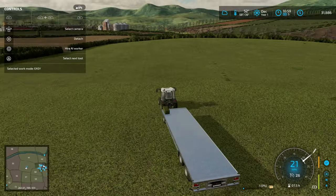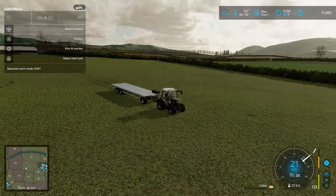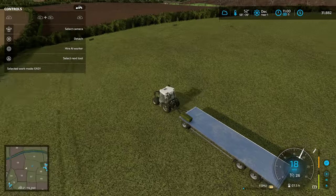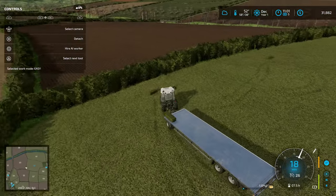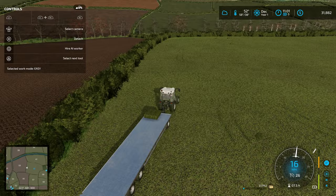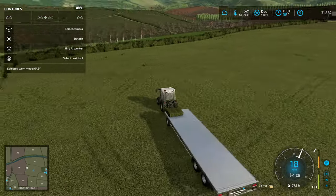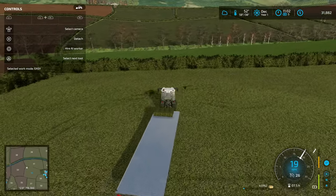Man, I thought we had way more bales than this. I guess my guess of 5 wasn't too bad. What do we got? 3 here. If this was an electric tractor, it wouldn't have been worth coming out here to collect these. All right, so here's 6. So we at least have more than 5.